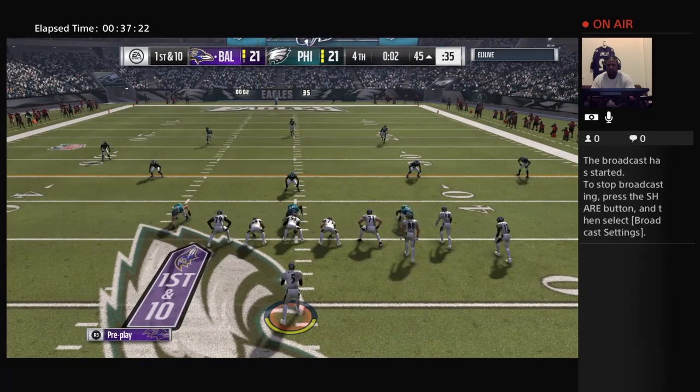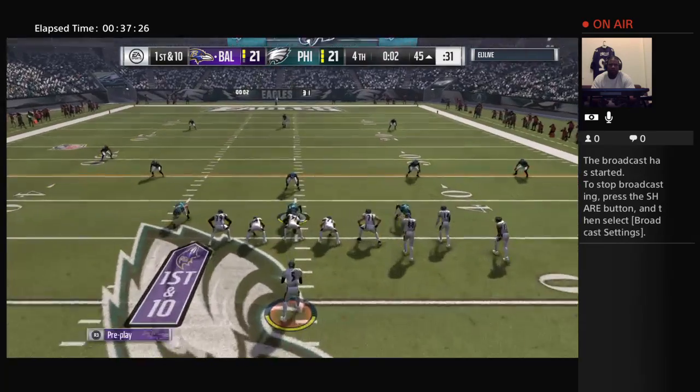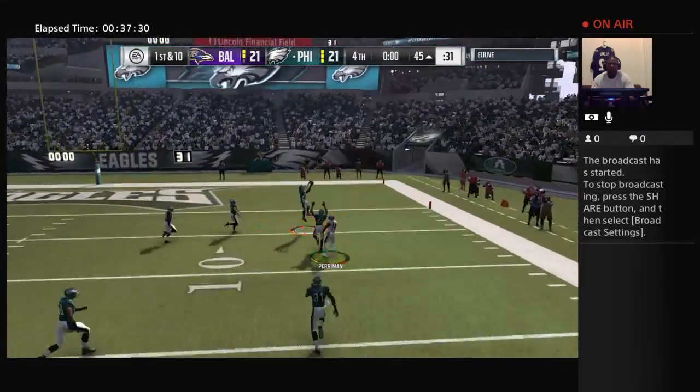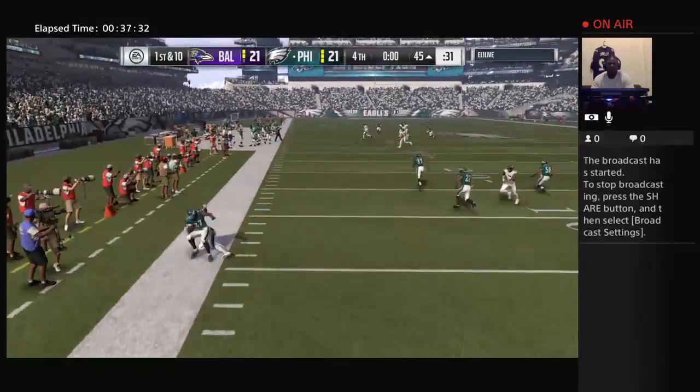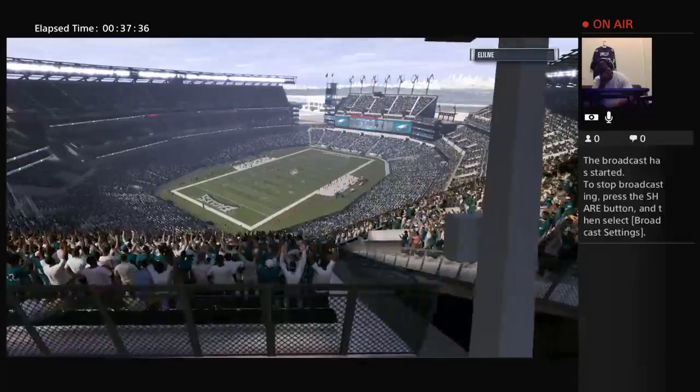They come up in an empty set. 4 wide receivers, 1 tight end. Pressure mounting. Flacco. He's going to float this one deep. And this is going to be intercepted. Picked off by Malcolm Jenkins. It's a little teaching moment here.